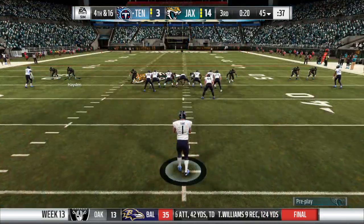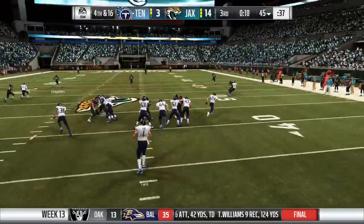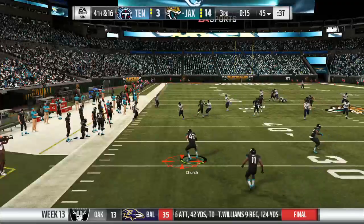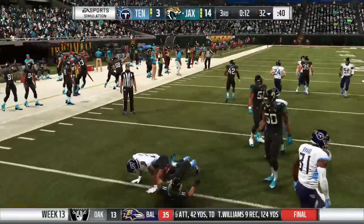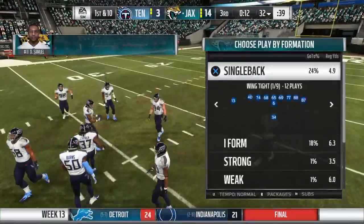Second half now. This is a punt. The ball continues to struggle to sustain a drive. Looks like they're just totally out of sync, whether they're running the ball or passing the ball like we saw there. I don't know. The rhythm seems off. That'll go down as just a 20-yard punt.